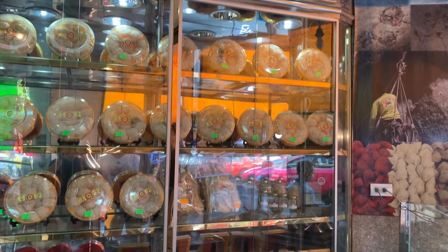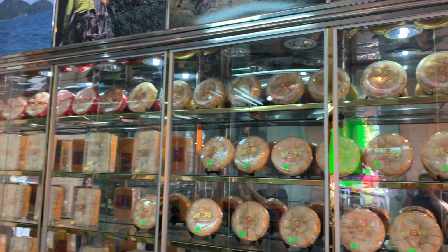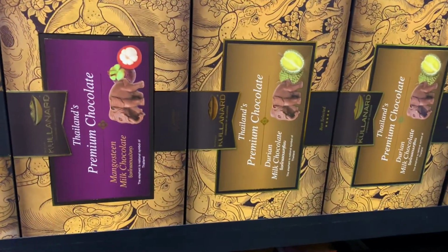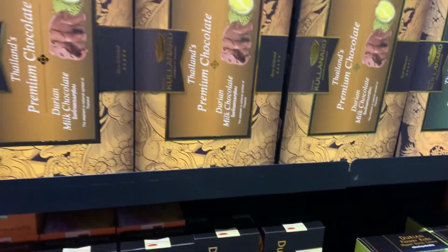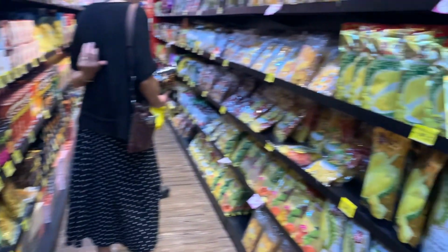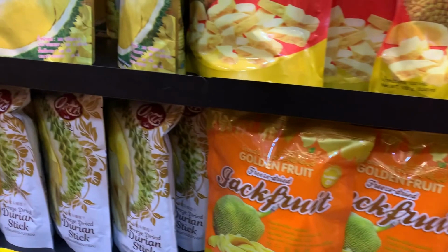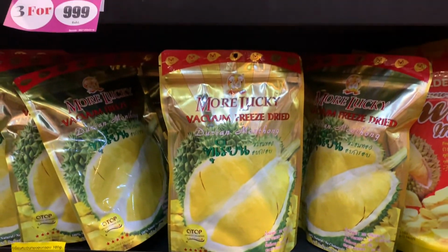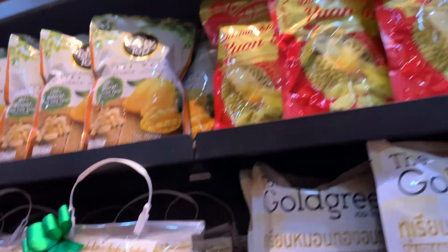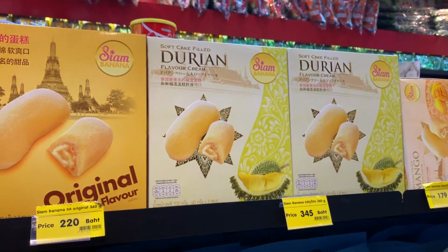After eating, you can check out their shelves of swallow's nest. They've got red swallow's nest, lots of different kinds. Durian milk chocolate. Whoa, they've got durian flower rolls. And then freeze-dried durian. Durian sticks. Vacuum freeze-dried. More freeze-dried durian. Soft cake filled with durian.